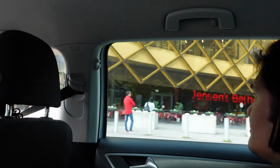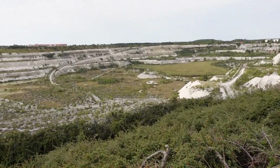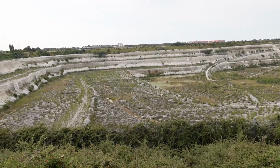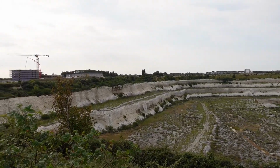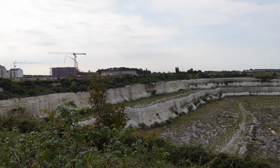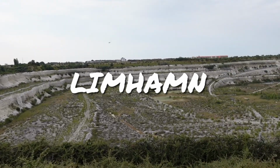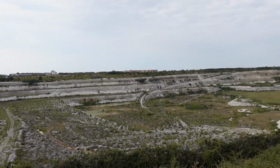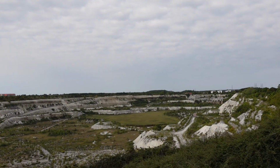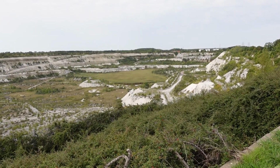Jensen's Biff House. There's a big hole in the ground. Yeah, we took a pit stop at this giant limestone quarry. There's no toilets here. Well, that's true. But yeah, this is the start of the Limhamn area, which is super suburby, super residential. But it's beautiful. So this quarry used to be for limestone, but then it ended up turning into a nature preserve. And you actually can't enter this area without a guide, just because it is protected.